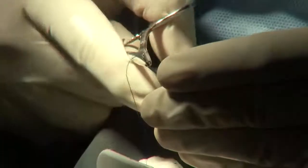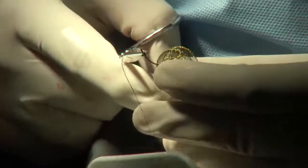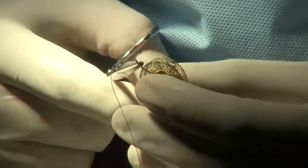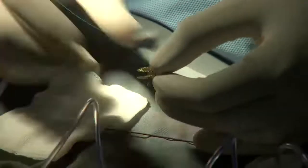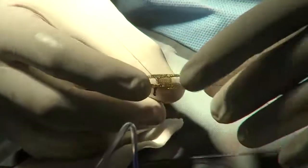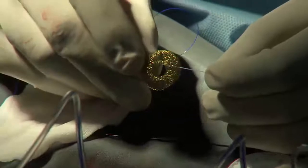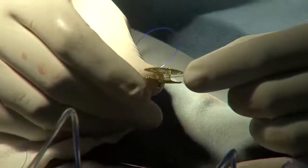So let me give you a little historical perspective here. Why is it that fenestrations are 4 millimeters? The reason is that when we first started doing fenestrated Fontans 22 years ago, we started out with 6 millimeter holes, and all of those patients were too blue. Then we went to 5 millimeter holes, and they were still too blue. And we settled on 4 millimeter holes after the first dozen patients.